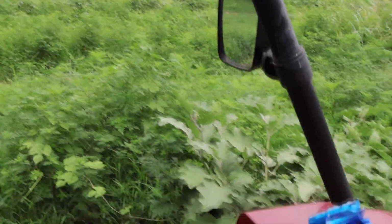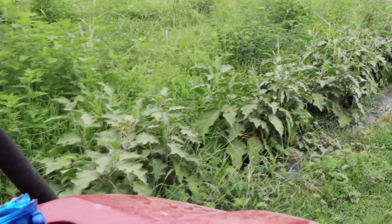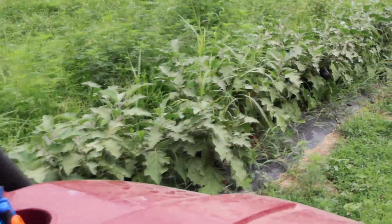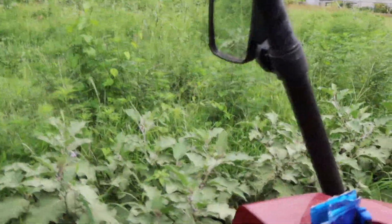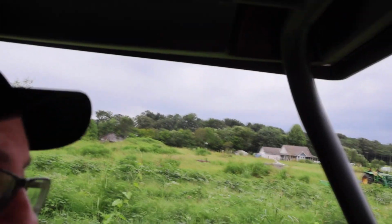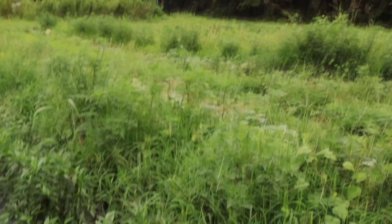We sold out of eggplant at the market Saturday. I'm going to have to come up here and weed these things. Wow, look at that, that thing's beautiful. So I've said before, this is our first year growing eggplants, and they have done fantastic. I guess it might have been the variety. I'm going to have to double check what the variety is and make sure I get that again.